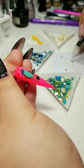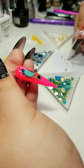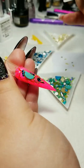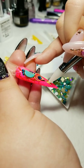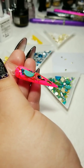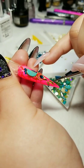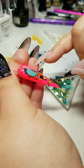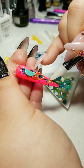Alright, next thing is I want to grab, let's see, this one. It's the V. That's cute. Yep, I like that. And I'm going to put this little feather guy here. And I have a small one too that I want to use. Alright. Kind of move them where you want them. Grab another teal stone.